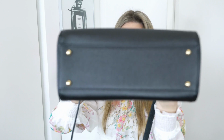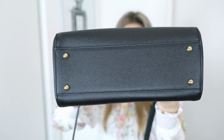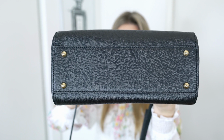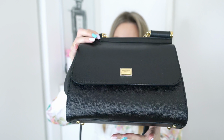I really enjoy this handbag so much because of this feature. In general, I do love a top handle bag. If you watched my videos before, you do know that. I also personally really like that the medium size Sicily bag has feet on the bottom, which is just so amazing because you don't have to worry about standing your bag down somewhere. It is protected by the metal feet.